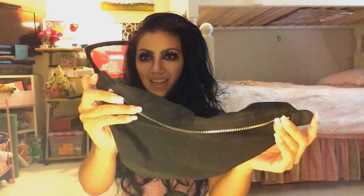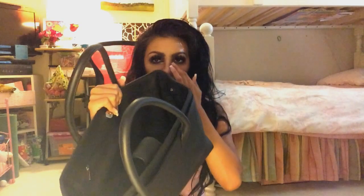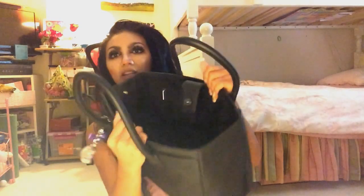So the ends are leather like that, and the bag has a large central compartment, and on each side there are zippered compartments, which are really handy and secure. I mean, it's quite amazing. Most bags will only have it on one side. This has it on both sides.